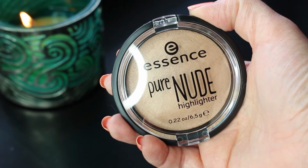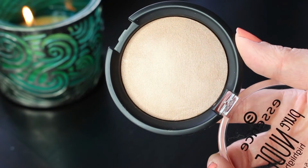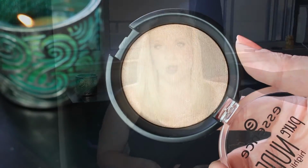And I think they only have the one color right now. This is called 10 Be My Highlight. And I've heard my friend Samantha Jane here on YouTube rave about this highlighter for, I guess it's a few weeks now. So I'm really excited to get to play around with it. It looks a little bit deep to me right now, so I think it will work for my summer skin. I'm just not really sure about the winter.